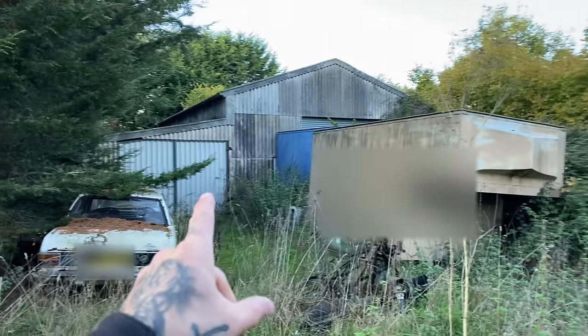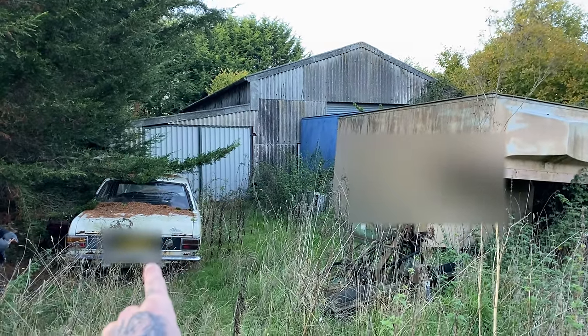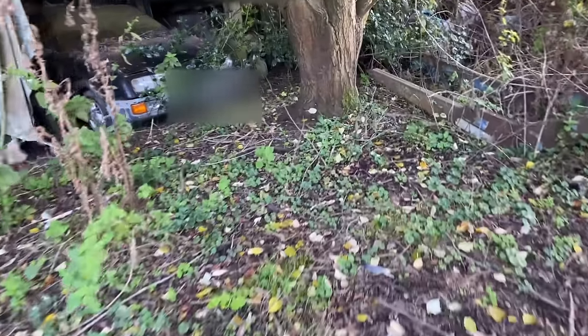But what is in here and in here is going to blow your mind. Ford Cortina, not just one, but many. Now, before we take a look inside, I just want to show you this Ford Sierra.